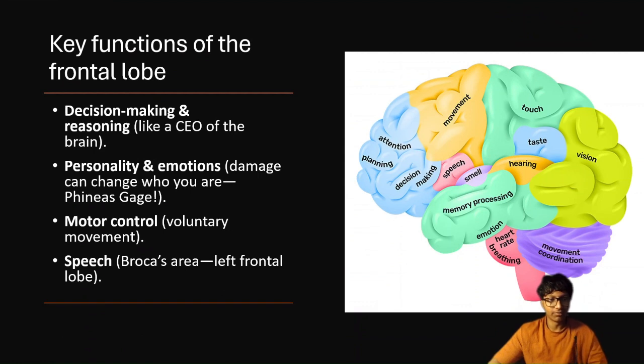There are many key functions of the frontal lobe, hence it is split into parts. Of course, you can see from the image planning, attention, and decision making, and people with this part of the frontal lobe more developed would probably be better at subjects like maths, for example, where you need to reason in order to get your answers correct. And people with a more developed personality and emotions part of the brain, which I've mentioned on this bullet point here, would more likely be more emotional, so they'd be worse at handling emotional situations, and so they would most likely not want to be a consultant for bad news.